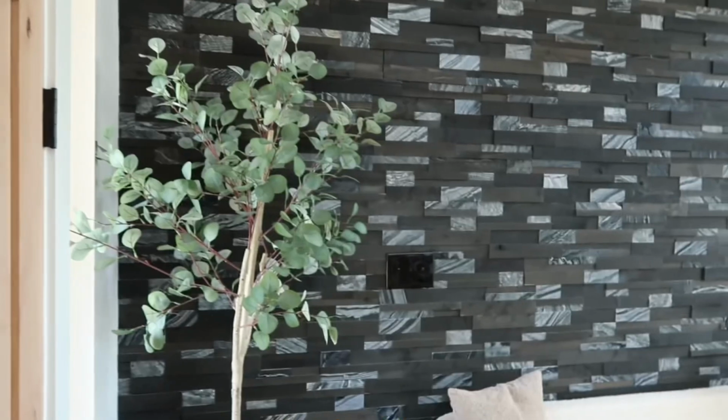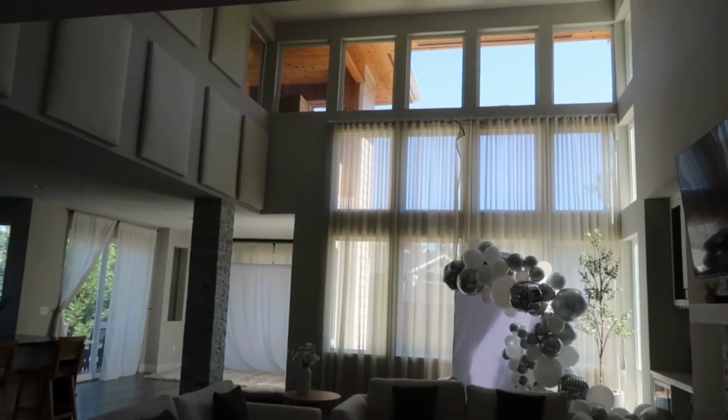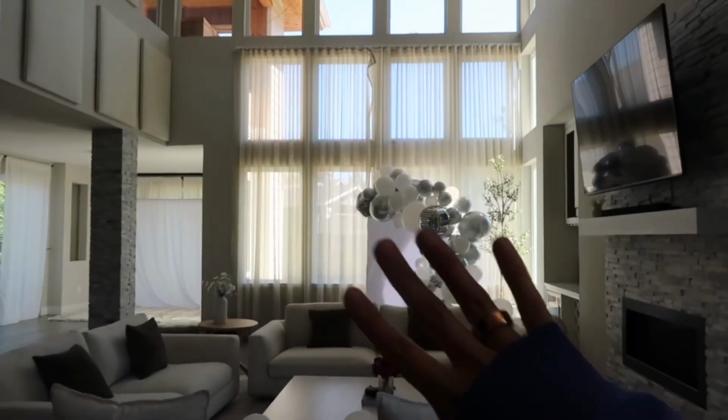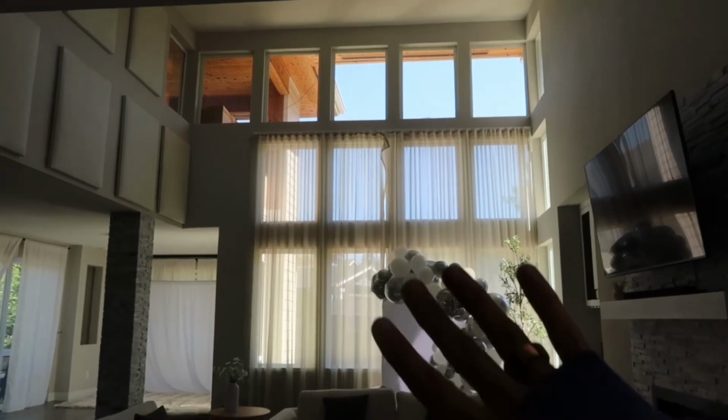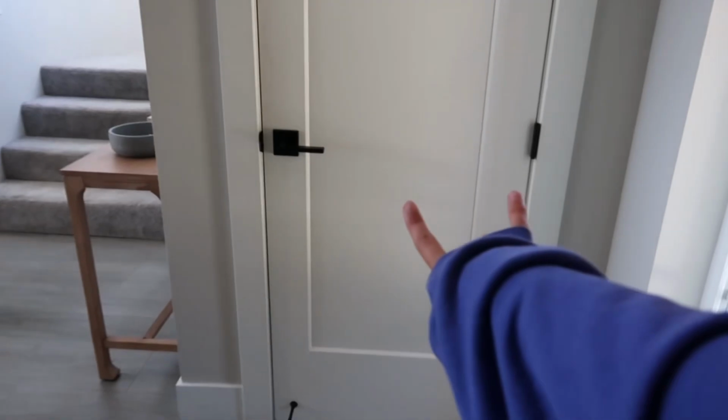Hello babies! This is what you see when you first walk into our house. One of the reasons why I wanted to buy this house was all of the windows. I am absolutely obsessed with all of these windows. It just brings in so much natural light. We have a shoe closet to the right.